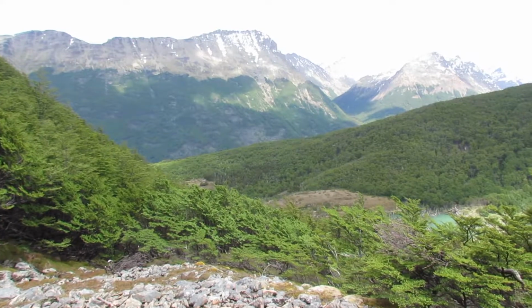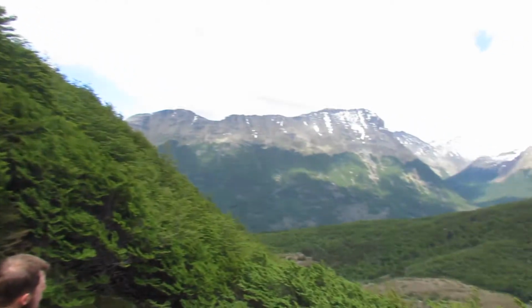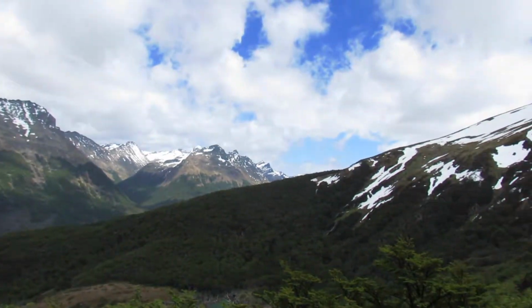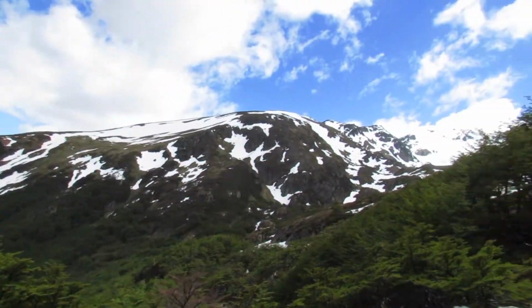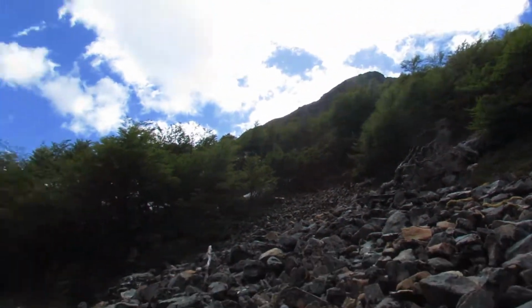Hey, so we're about halfway up to Laguna de los Tempanos, and at some point we deviated a little bit off the trail. So we found this little rock field, and we're stopping to have a little break and hoping that we will find the trail again. But not too bad of a view for a little off the beaten track here. We will hopefully figure out where we're supposed to be. It's somewhere that way. We'll figure it out as we go.